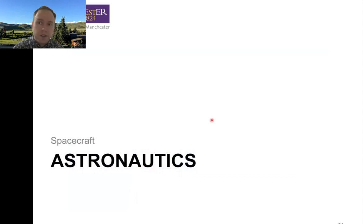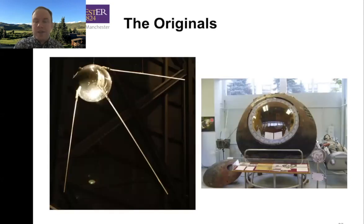So those are launch vehicles. Let's talk about actual spacecraft, the stuff that stays in orbit. So we have obviously the orbiter and the like, but these are more sophisticated systems. Here we have the originals. On the left, you have Sputnik 1, and on the right, you have Vostok 1. So what are these? Well, this is the first artificial satellite to orbit Earth. And of course, the Soviets put it up in 1957. In 1961, they launched Vostok 1 with Yuri Gagarin.